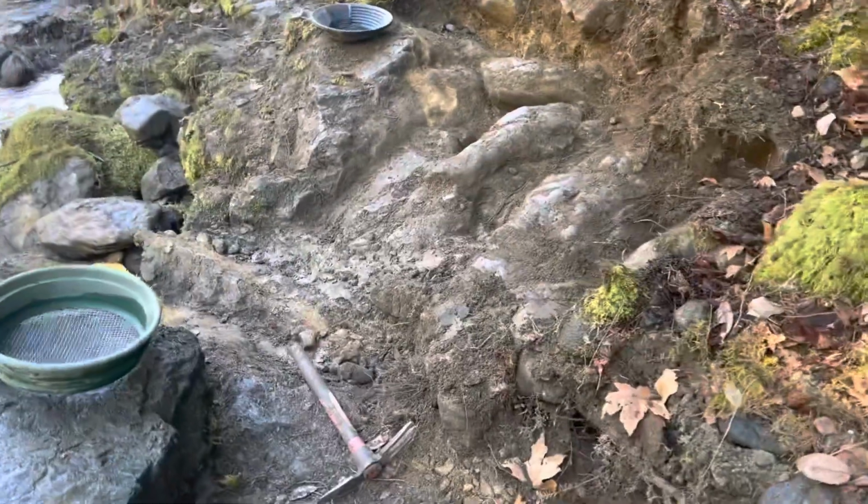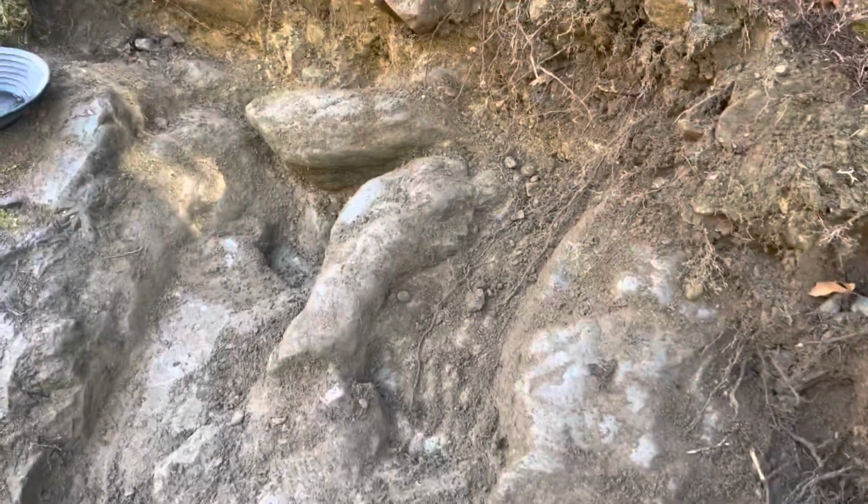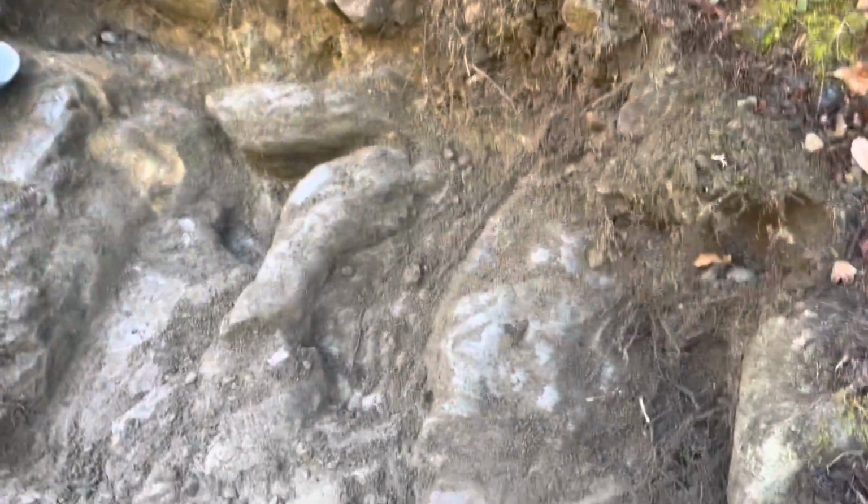Oh, I need to be more careful. And here's what it's looking like. Look at that smooth, pretty bedrock. Man, I love it. So anyhow, I'm gonna get this 10th bucket done, let the sluice box clear out for a little bit, and let you see what that looks like. It's actually looking pretty dang good.